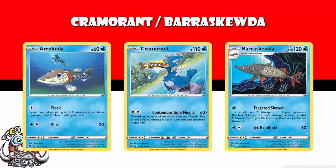Because you've got Cramorant as a potentially big attacker. You've got Barraskewda as just a lovely Pokemon to treble the damage on your opponent's Pokemon. And you don't need to play entirely water energy, because Cramorant is colourless and Barraskewda is a single energy. And you're talking about a stage 1 line and a basic. Even if you go 4-4-4, that's 12 cards. You can play a whole bunch of other Pokemon, and you can turn this deck into basically whatever you like.